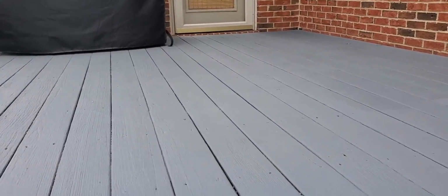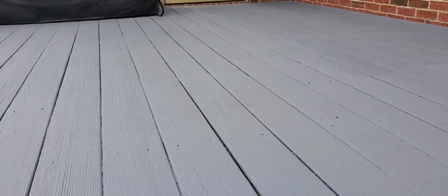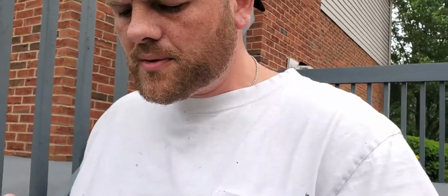This floor has 3 top coats, I believe, and just has a nice new fresh surface and appearance. Very pretty. I like this color. This is a charcoal. The color of this is charcoal. It's actually one of my favorite deck colors. It's really kind of close to a navy color, but just a few shades lighter.